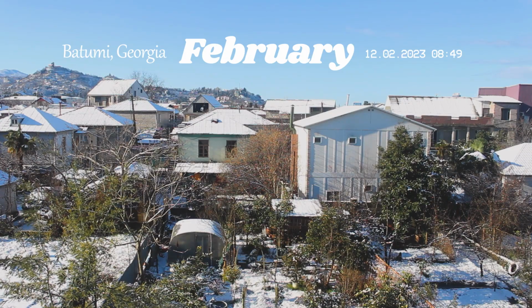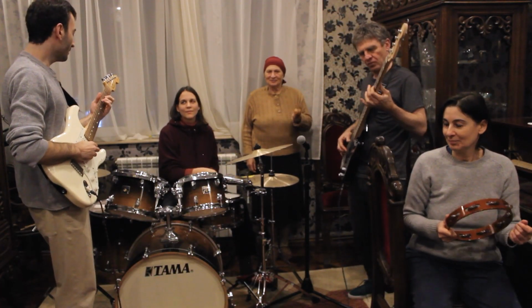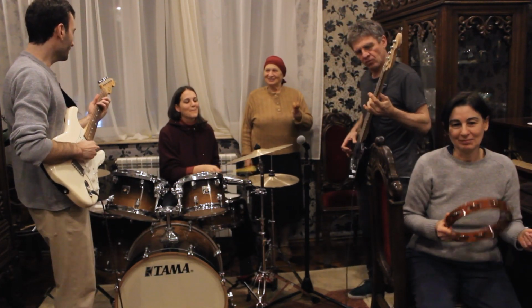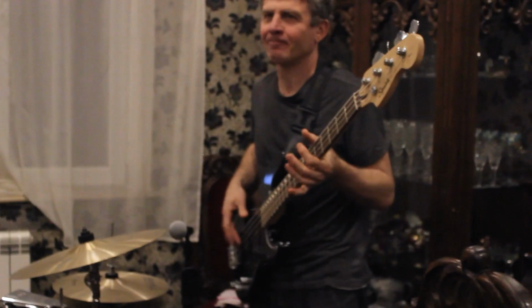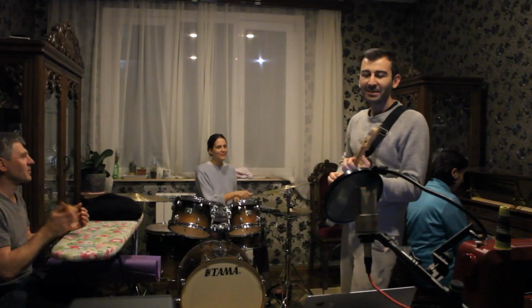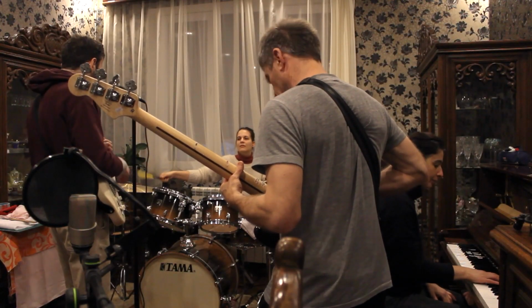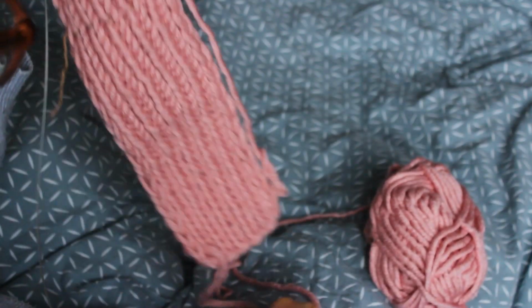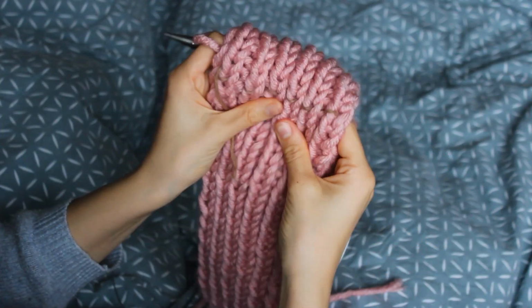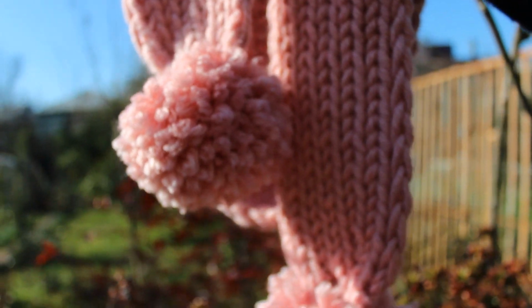In February, we started a family band. We rehearsed in the evenings and it was a lot of fun. I also started knitting and made a scarf for my niece using the Baby Pom Scarf pattern from sheepandstitch.com, which was a great and super satisfying beginner pattern.